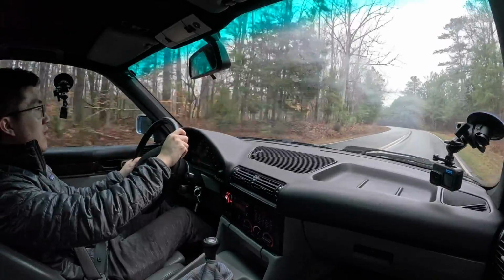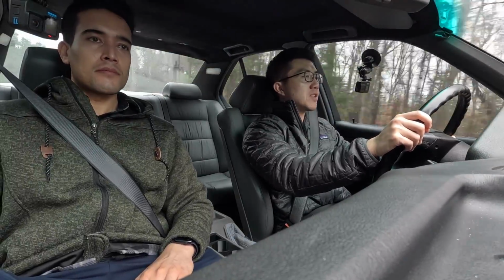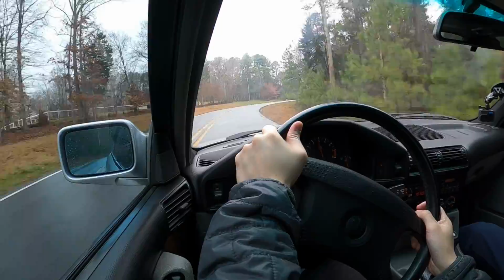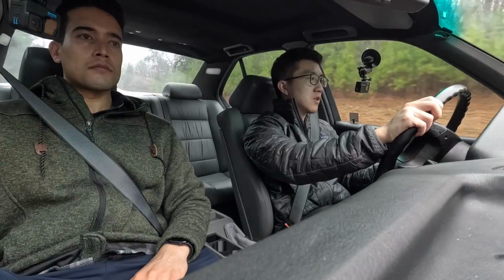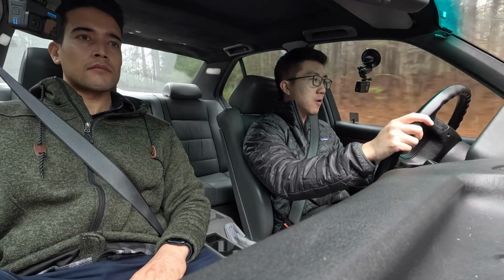I'm coming to really love this long throw throttle pedal. It gives me such minute control over what the engine's doing. It's the polar opposite to the newer M cars where everything just feels hypersensitive: the throttle response, the steering ratio, even the throws to the gear lever.